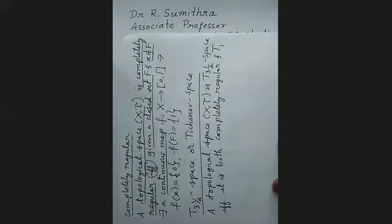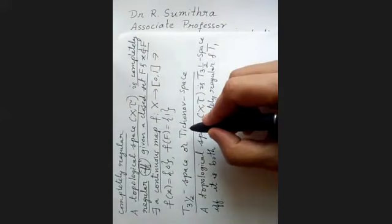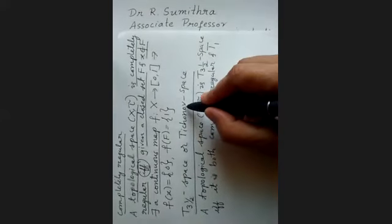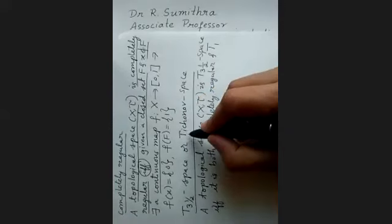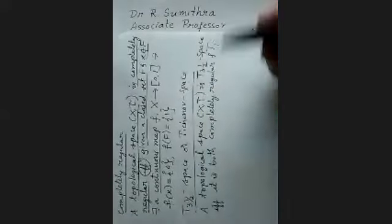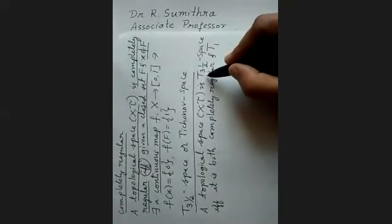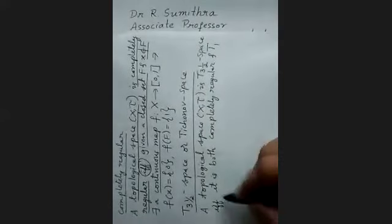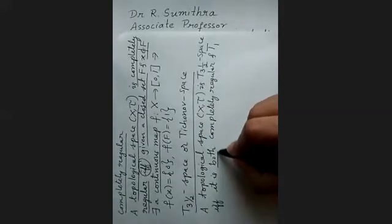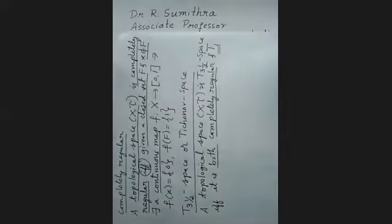What is a T 3.5 space? T 3.5 is also called Tychonoff; the V in the NOV is sounded as double F. A topological space (X, tau) is T 3.5 or Tychonoff space if and only if it is both completely regular and T1. So definitions are very, very important.